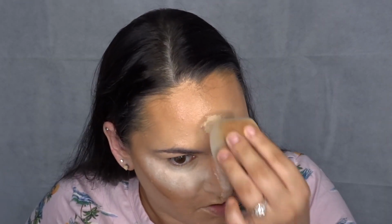Now, here's the fun part. I'm going to be leaving my powder underneath my eyes because I'm going in with eyeshadow, and I really don't want it to fall out. Like, my face looks bad enough. My forehead is way too dark. It's a good thing about the sponge, there's different sides to it.